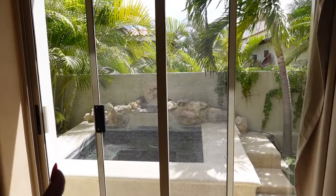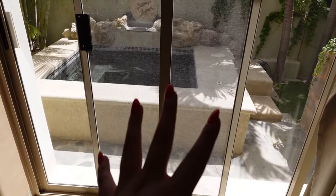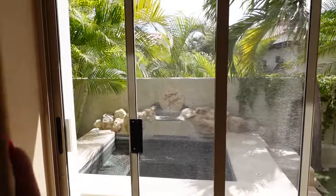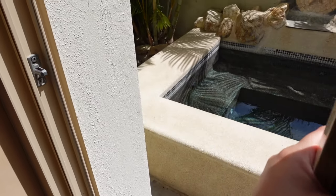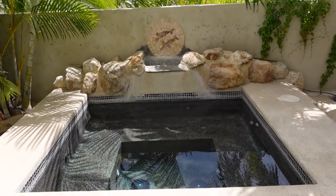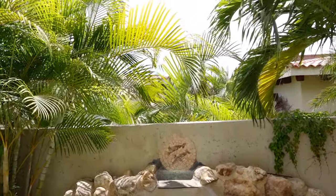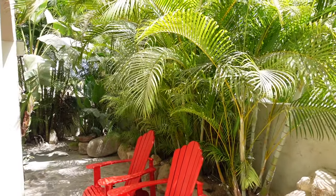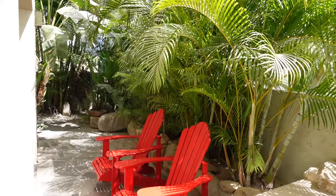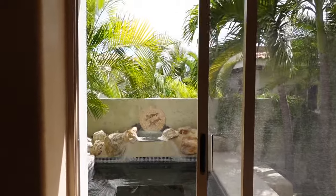My room walks out straight into the jacuzzi. We have an infinity pool upstairs, but right here outside of my bedroom is the jacuzzi. Let me show you guys. And there's a cute little pathway over there as well. I'll show you guys in a bit. So pretty to just start the morning out here.